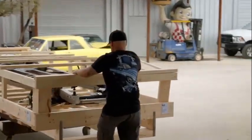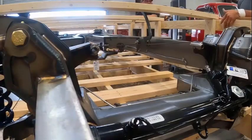So we're pretty excited here today. We got a brand new frame for Michelle's red truck. That'll fix all Miss Michelle's worries right there. That's bad, the long frame there. Man, that is cool. I say we start unwrapping it.